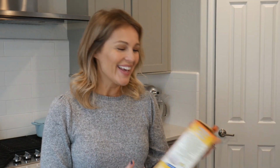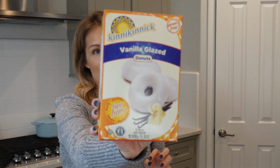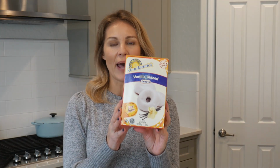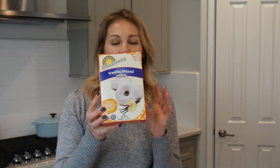And let's see, other frozen, okay, this is our favorite right now. Not healthy, but totally gluten-free. The Knick brand donuts. Already purchased the chocolate glazed, chocolate dipped in the past, and today we purchased the vanilla glazed.